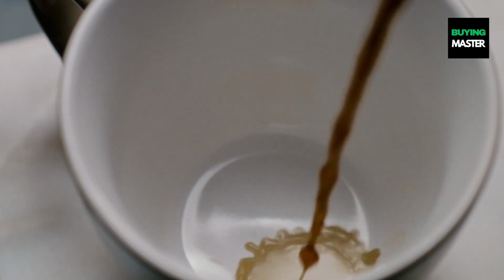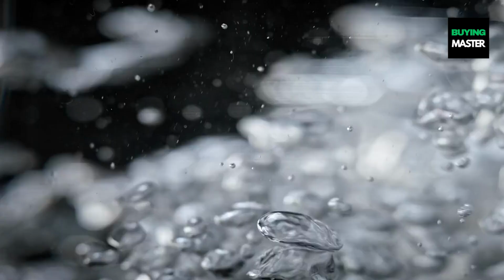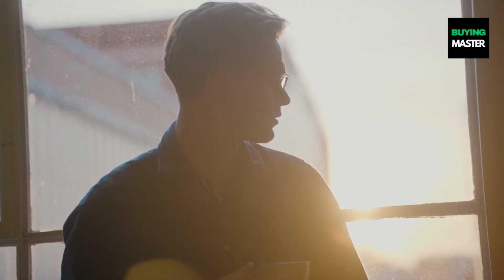In short, the Breville Precision Brewer is a premium choice for anyone who values both precision and versatility in a drip coffee maker. It combines excellent temperature control, multiple brew settings, and a large capacity, making it well worth considering if you're serious about coffee.